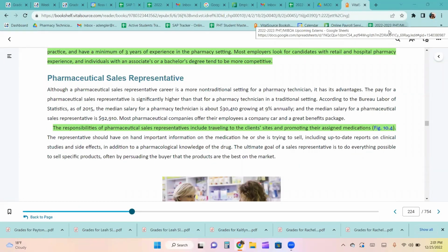The responsibilities of pharmaceutical sales reps include traveling to the client's sites and promoting their assigned medications. The representative should have on hand important information on the medication he or she is trying to sell, including up-to-date reports on clinical studies and side effects, in addition to a pharmacological knowledge of the drug. The ultimate goal of a sales rep is to do everything possible to sell specific products, often by persuading the buyer that the products are the best on the market.